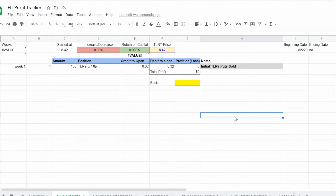Alright, so let's take a look at a trade that we did with Tilray, the cannabis company, ticker TLRY. So on August 5th right here, 2020, when we opened the trade, Tilray was trading at $8.42. So what we did was we opened an 8-strike put. We opened 100 of them that expired on August the 7th, so pretty much 2 days after that for a 32-cent credit.